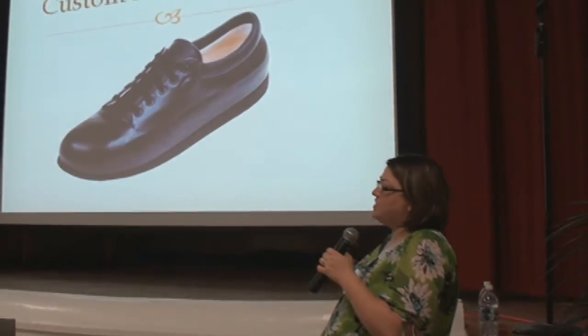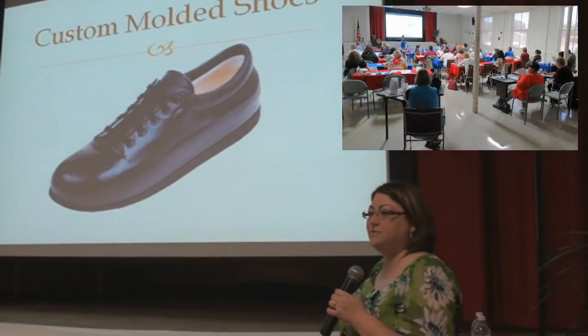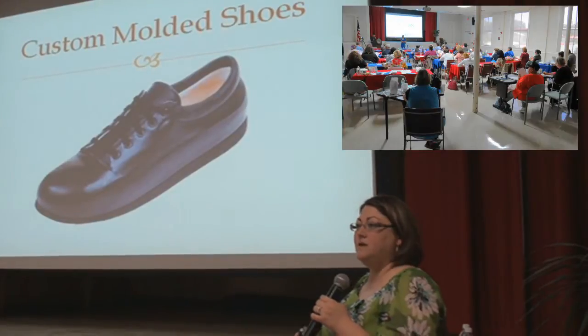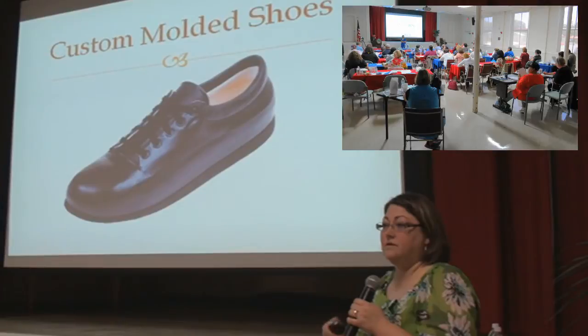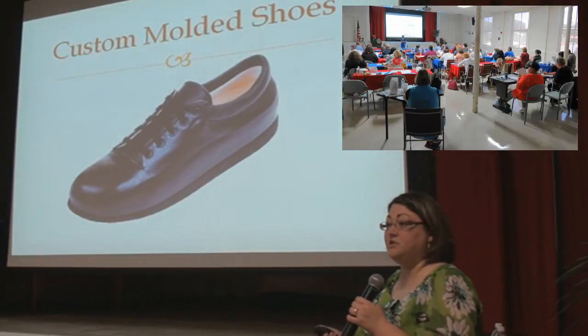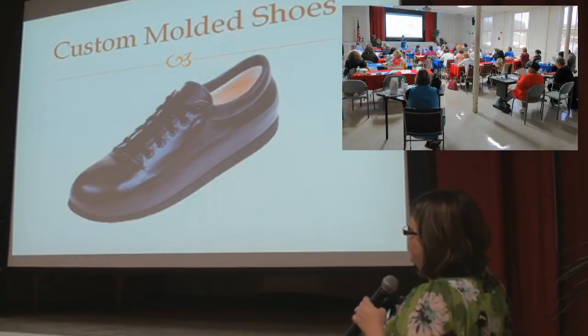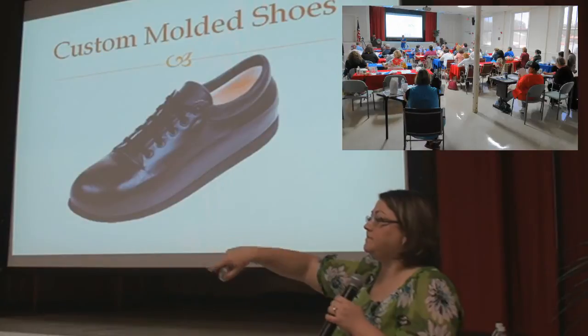Custom molded shoes. Once a patient has had an ulcer, they don't need a regular diabetic shoe. More likely than not, they need a custom molded shoe. You don't come by these very frequently. The medical supply companies that do diabetic shoes typically do not do custom molded shoes. Can you pass around the brown shoes?